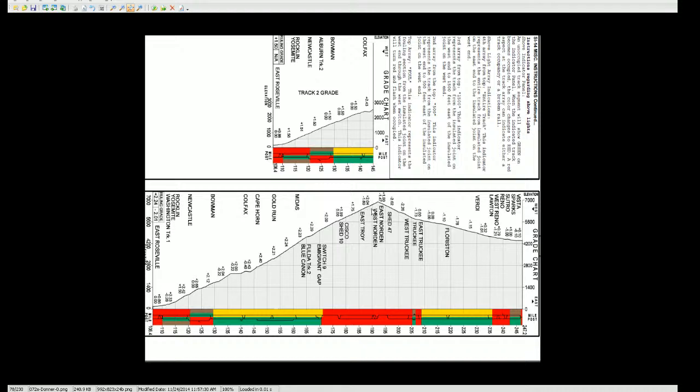7,000 feet for a mainline railroad is one of the top five in the world. People forget that the Alps, all those famous Alp crossings, are all done between 2,000 and 3,000 feet. They're very, very low crossings. The Donner Pass is absolutely extreme.